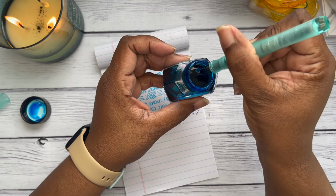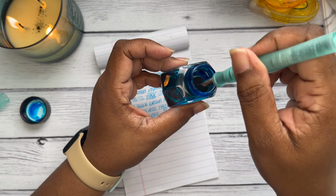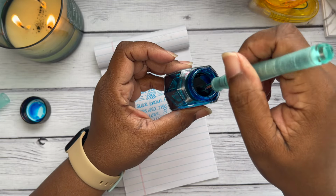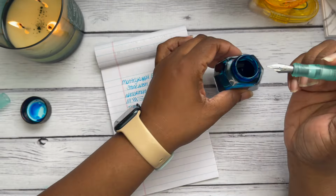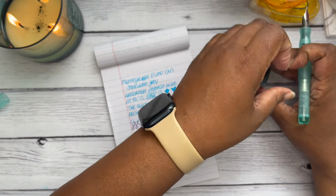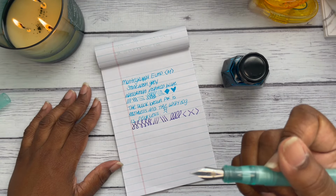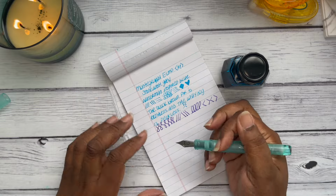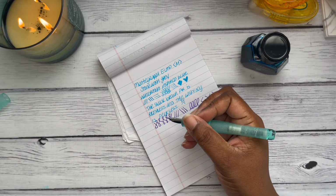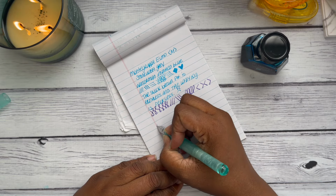So dip this. I'm so excited. I love this color. This is like my total and complete happy place right here. This color is it. I love it. I didn't even rinse the pen. Oh well. Hopefully you're clean from the factory where you were made. Okay. I totally didn't even think about it. I'm on a roll.